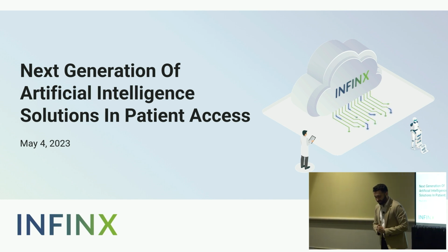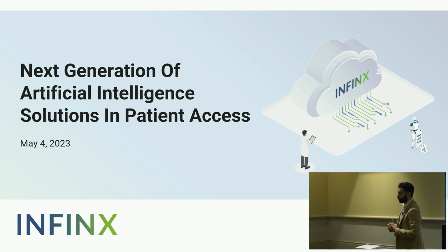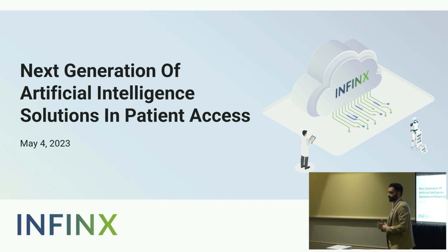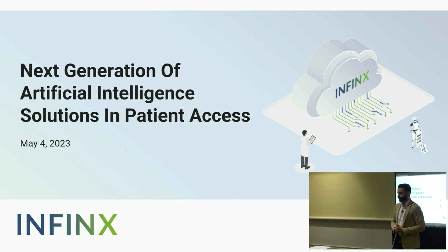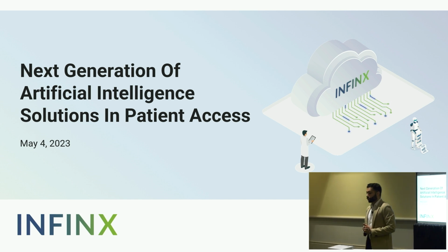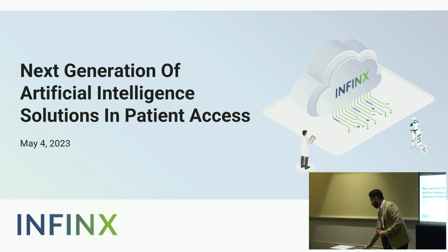Okay, on a serious note, I do believe that what we're experiencing today is true disruption in technology with what's happening in AI, with the large language models coming through, and the potential use cases where we can use technology like that, including in patient access, could be something very valuable to healthcare providers. So that's typically what this presentation is about.